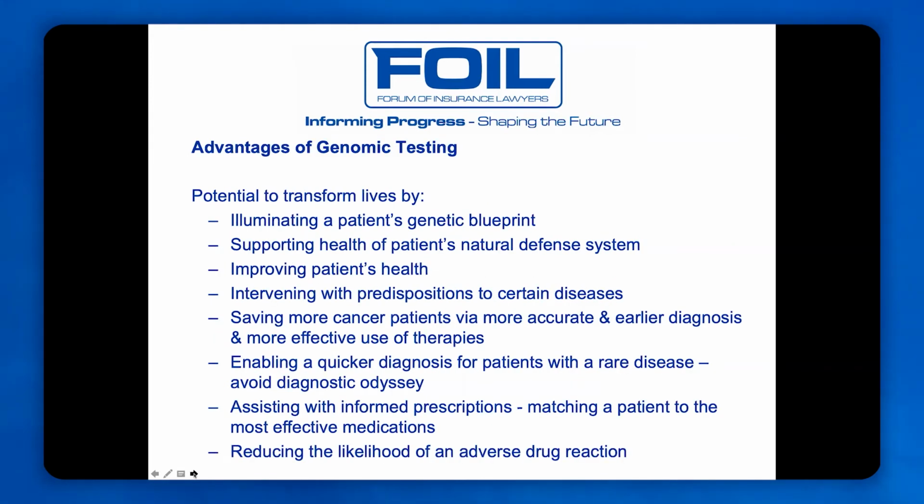So what are the advantages of genomic testing? Well, they're vast, and I've listed quite a few of them for you here, and we'll just highlight a couple or so. Genomic testing has the potential to transform lives by illuminating a patient's genetic blueprint, as I've just said, to improve a patient's health, to intervene with predispositions to certain diseases, save more cancer patients, for example, by more accurate and earlier diagnosis, and also more effective use of therapies, enable a quicker diagnosis for patients with a rare disease to avoid the so-called diagnostic odyssey, assist with informed prescriptions by matching a patient to the most effective medications for them, and also to reduce the likelihood of an adverse drug reaction.